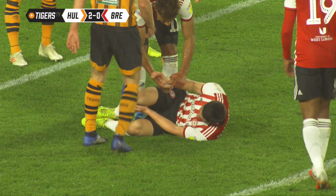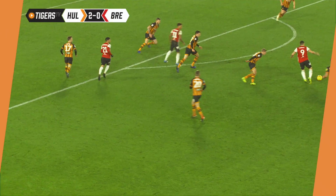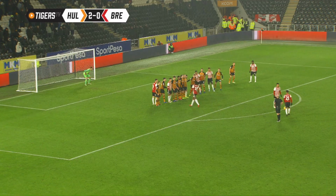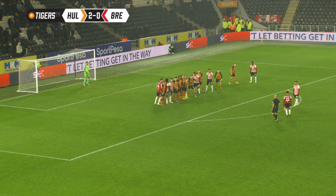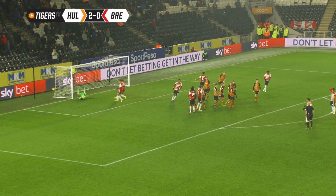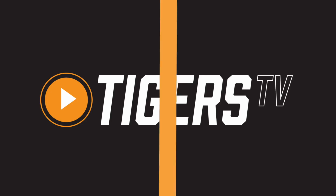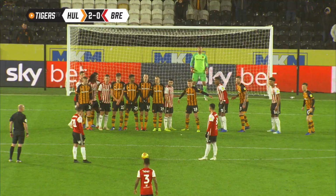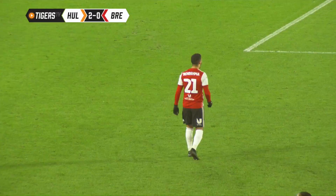Brentford's most dangerous player feeling the effects of that challenge. The grimace on his face says it all, as he got away from Batty, and then Tommy Elphick came in. But this is arguably going to be their best chance of the match so far. Benrahma over the wall, and just over the top this time. He did make the net ripple, but it was the wrong side. He was a lot closer that time. Managed to bend it over. It's not too far away at all.